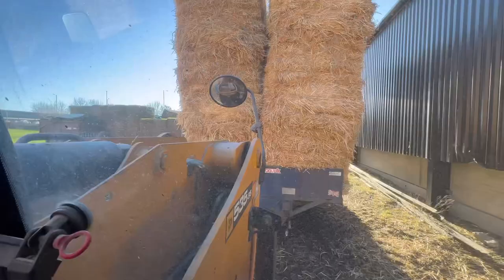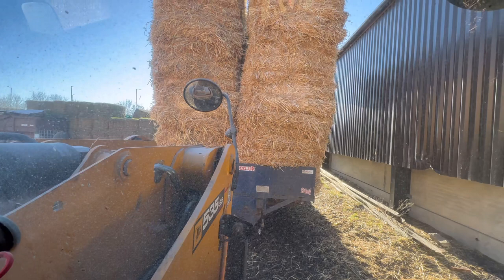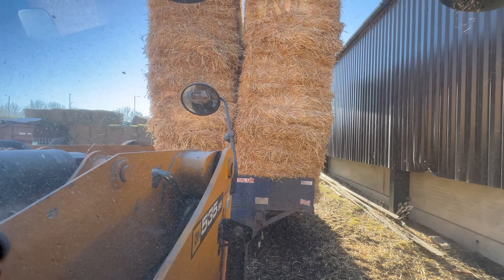So in the interest of fairness, I'm going to try lifting it with this JCB. And to be honest, these must be some light bales because it is lifting it. I didn't get it to lock into position because I might not be able to get it back down, but it is just doing it. I thought it wasn't capable, but obviously it is with these lighter barley bales. Very slow though, it's like on the edge of what it can do.